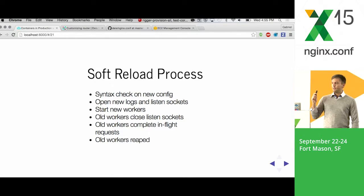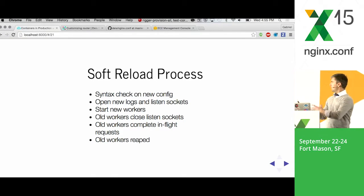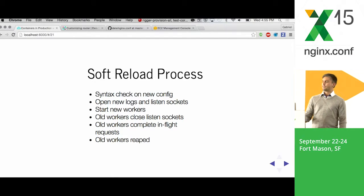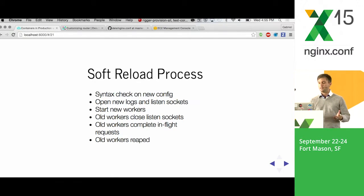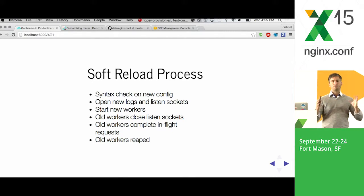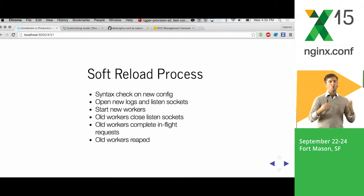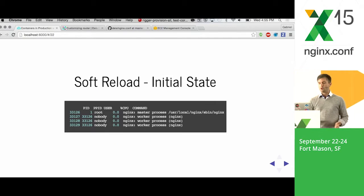Okay, so I actually got a chance to look at the C code recently and had a chat with some of the folks about some of the details of this last night. But the general process here is you update configuration, and then you send a SIGHUP to the NGINX master process. That will then do a syntax check on the new configuration. It will then move on to basically prepping the new workers. It starts by opening some logs and some listening sockets, and starts up the new workers. Once the new workers are serving traffic, the old workers close down their listen sockets, complete in-flight requests, and then the workers get reaped. Pretty straightforward stuff, and it actually works quite reliably.